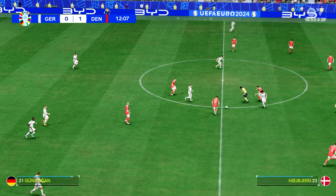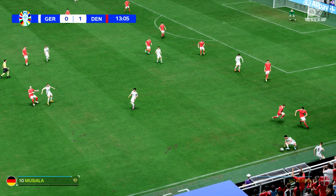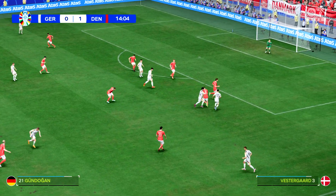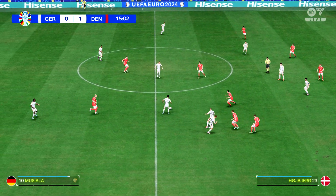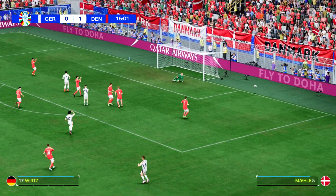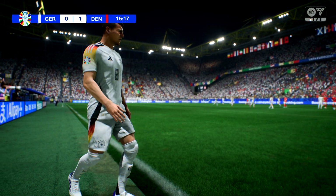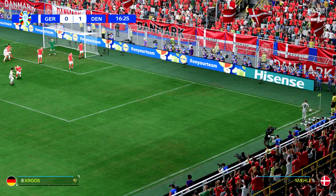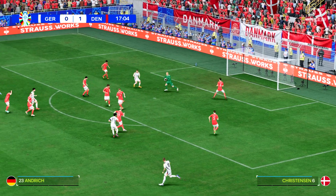Toni Kroos, Gundogan, and Kimmich, Jamal Musiala. Decent position for Germany to be in. Well, didn't go to plan in the end. Toni Kroos. Trying to open them up. Oh, a smart stop. Kroos with the corner. Well, just the kind of save every goalkeeper would expect to make.